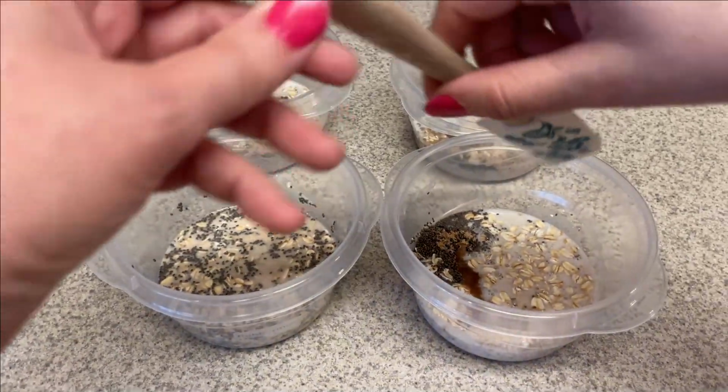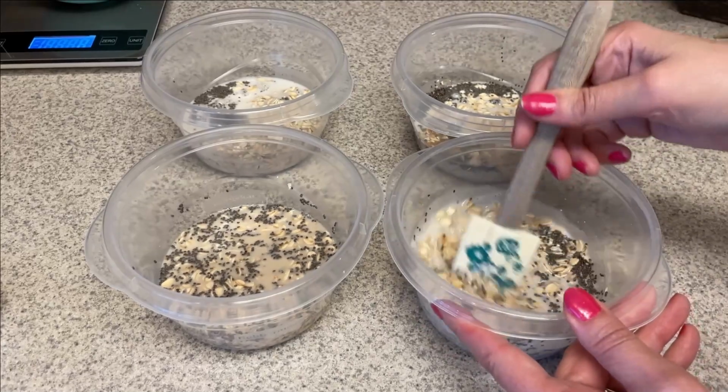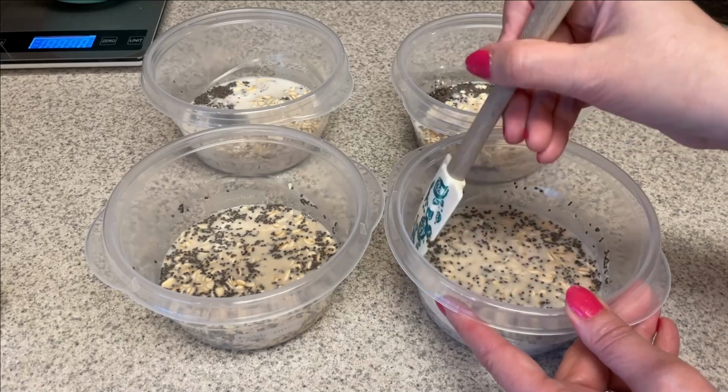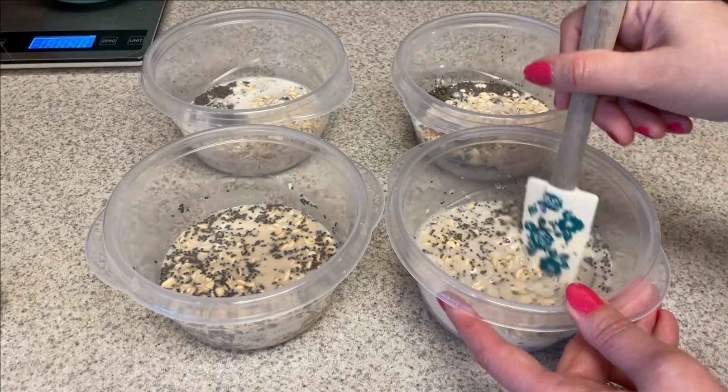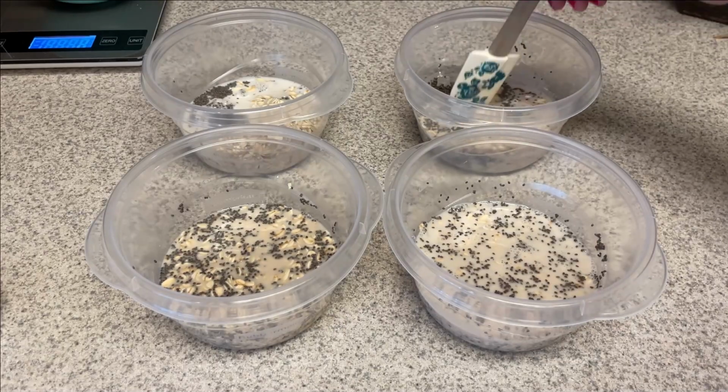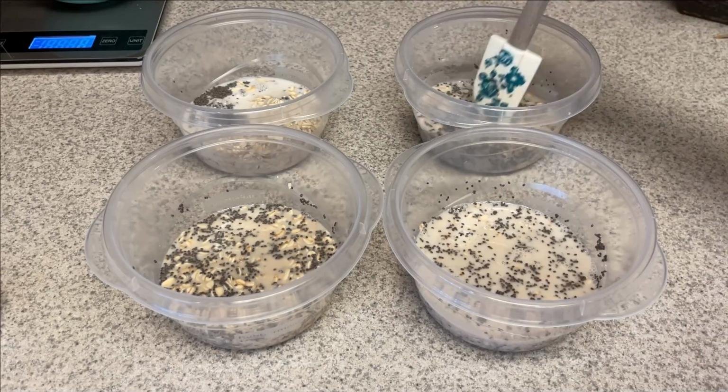Okay, I'm just going to give these all a good stir, and then we'll just pop the lids on there, and these will be good to go in the morning. They'll be nice and thick, and then you can do whatever you want with them. And you can look online and see all the different ways you can do overnight oats.